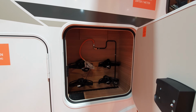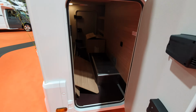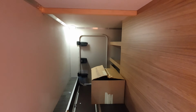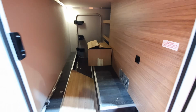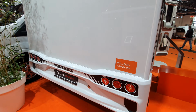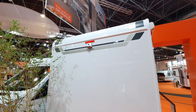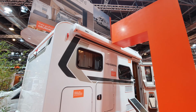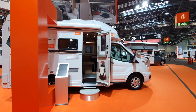Right. Easy access to the gas, or easy-ish, and in here we've got a nice garage. It's only a 6-meter van, so you can't expect much more than that, but you can easily get a bike in. You might get 2 bikes in there. You've also got a 230 plug in there as well, so that's quite good. Okay, 550 MEG. Now it's got a reversing camera, which I think is absolutely essential for anyone, and the Thule Omnistor awning, which is a quality awning in my opinion.